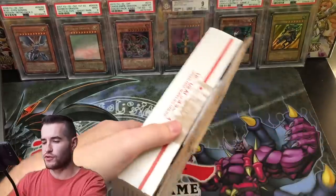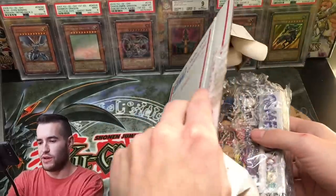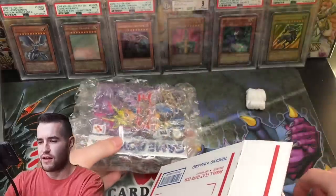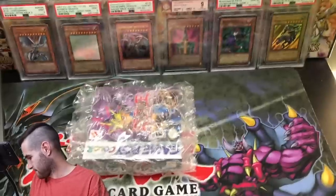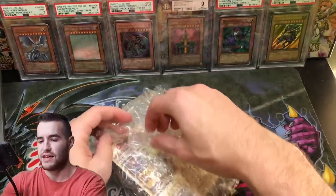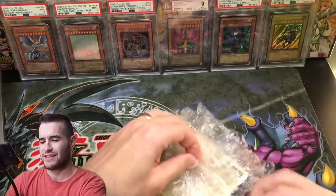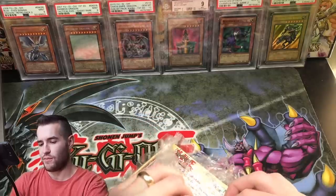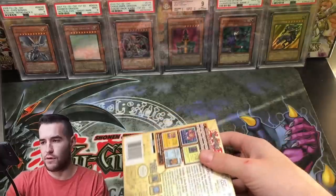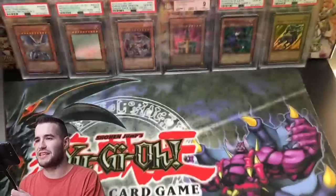Here we go. The moment of truth. One of the most epic items you can possibly own in Yu-Gi-Oh! Here we go. You guys see it right there. Let's get these out of the way. We have a DDS Game Boy Advance game. You're like, what does that mean? How is that valuable? Why does that matter? We can discuss that in a second. Let me get this out real quick. Alright. Why is this so valuable? Okay, wait, let me fix the camera real quick.